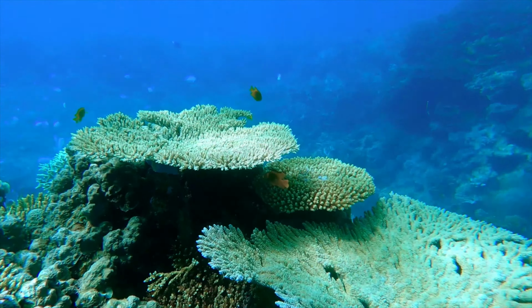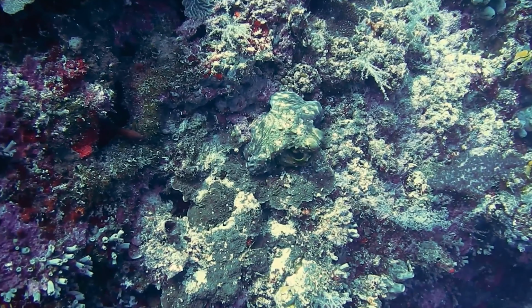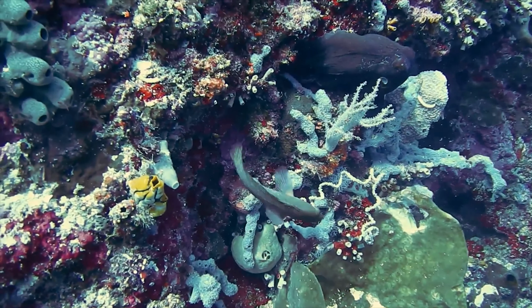The topmost layer of the ocean is called the sunlight zone, which is about 200 meters deep. This zone is home to a variety of marine life, such as dolphins, fishes, and coral reefs that require sunlight to survive. Before we move on to the next level, can you spot the octopus in the scene? And no, it's not a special effect, it's real.